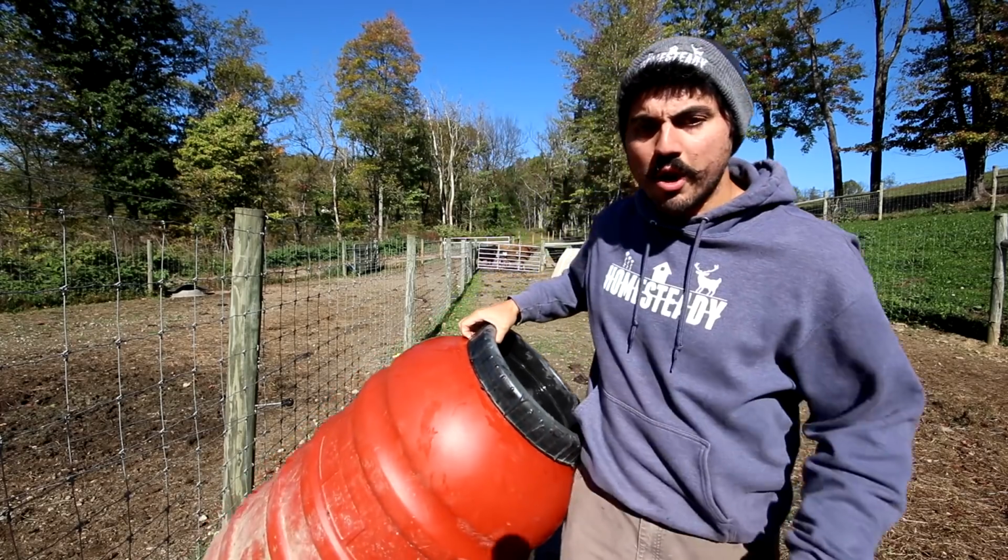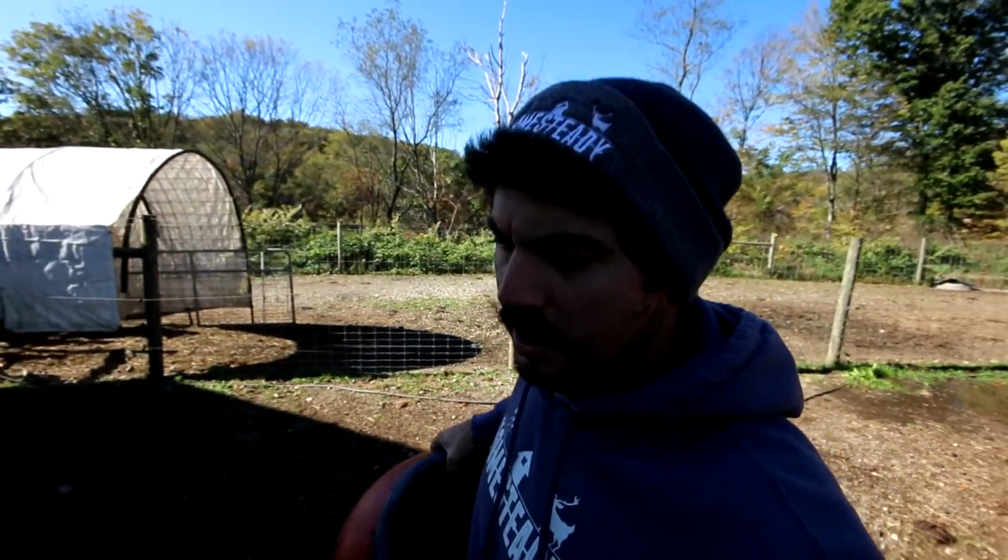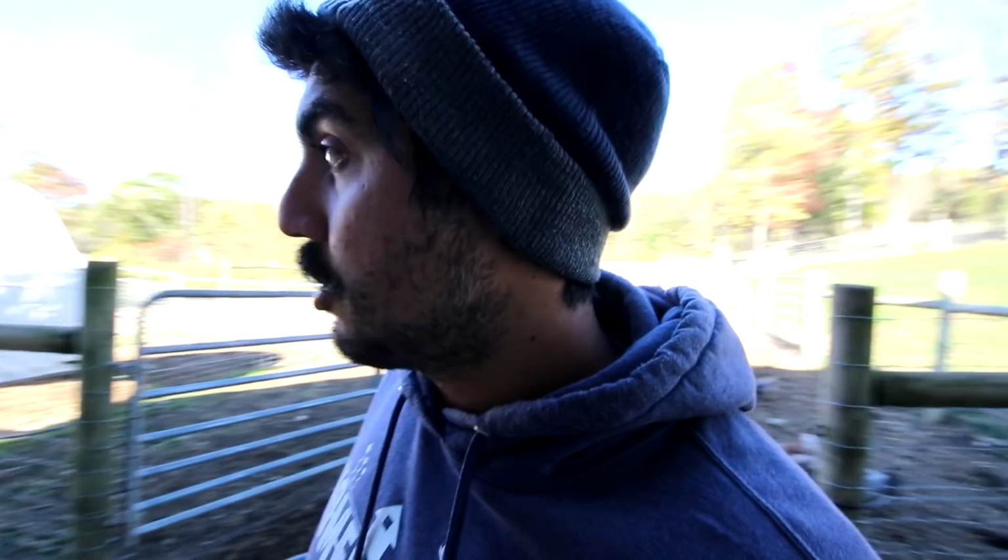So now we're gonna set the water up for the pigs. Then we're gonna grab their food. Pigs are one of the easiest animals on the farm to get back into a contained area because they are so food motivated. Our pigs, you'll watch, I'll call them and they'll all come running. It's gonna be super easy.